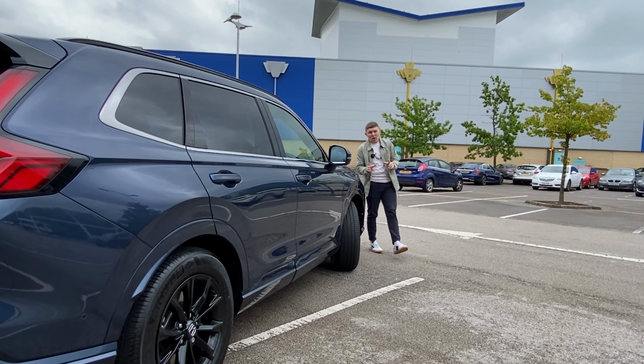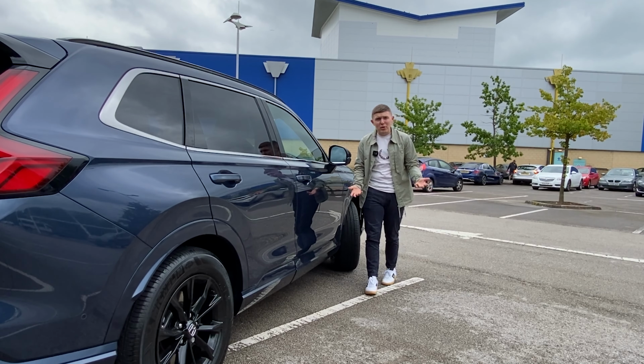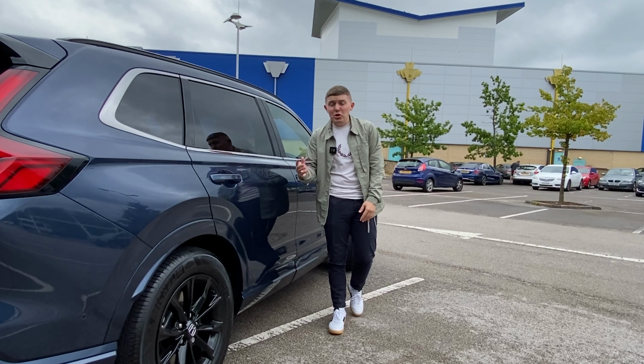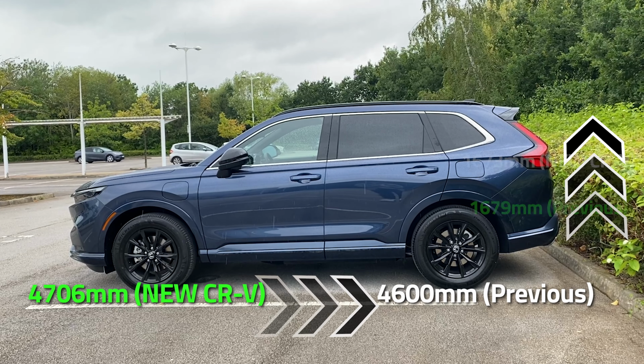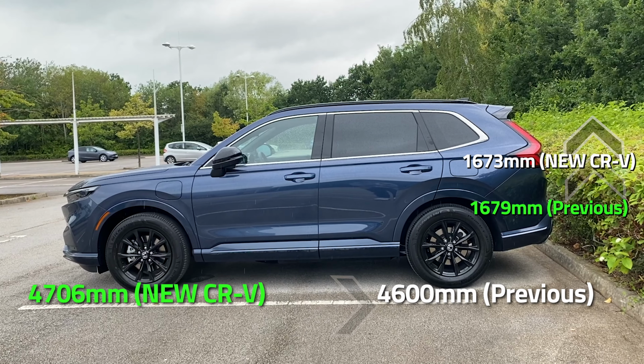Coming down the side of the 2023 Honda CR-V, and on the surface it looks a lot bigger than the previous model, and that's because it is, well, ever so slightly in length anyway. It's just a bit bigger in terms of length than the previous model. In terms of height and its width, it actually fares a little bit shorter, so it makes it just that little bit easier on the average day-to-day drive.